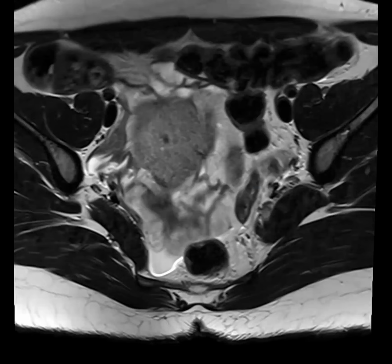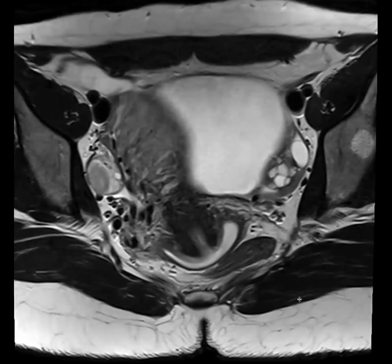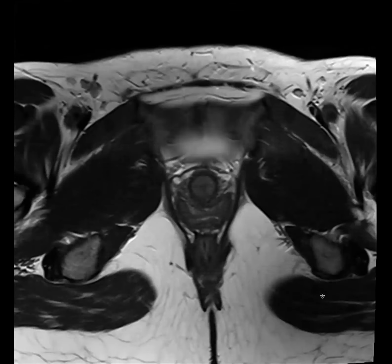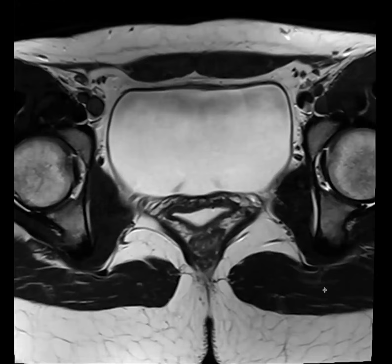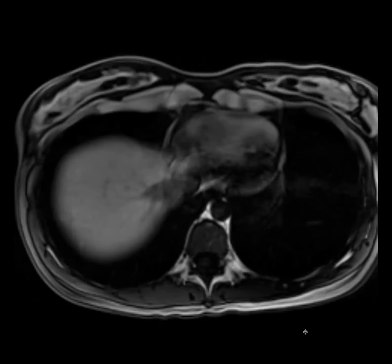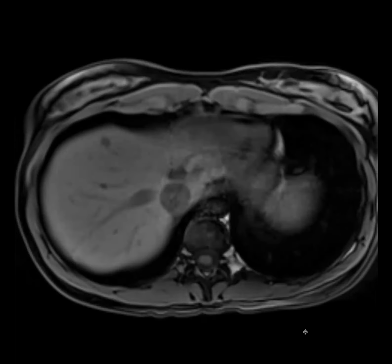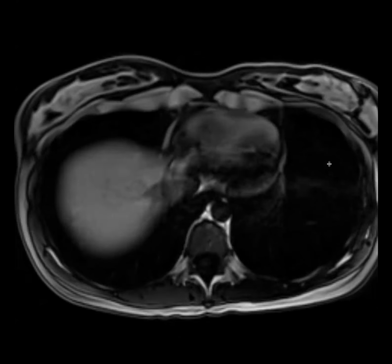This is a patient who had pelvic pain and a history of endometriosis, and we did an MR of the abdomen and pelvis. The pelvis looks pretty negative for deep endo, not really much. The interesting part is the abdomen. There are some little bright foci along the liver.